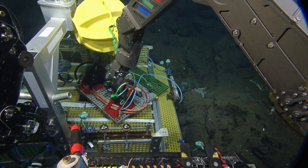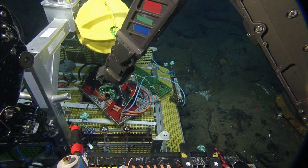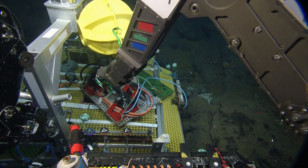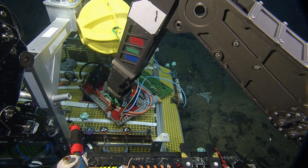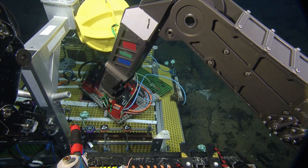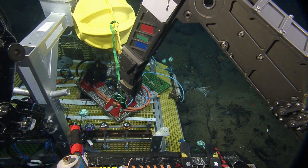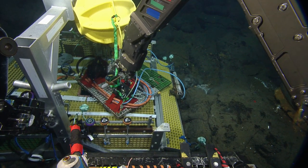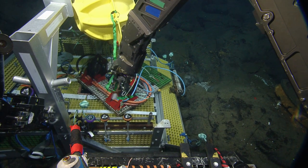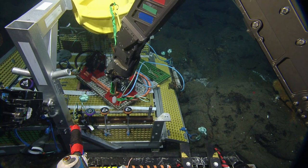Oh no, on a toggle bolt too. I don't think we care about the loop at this point. This one may work. This looks like a fresher zip cinch strap. So that was the most satisfying thing I've ever done. Yeah.